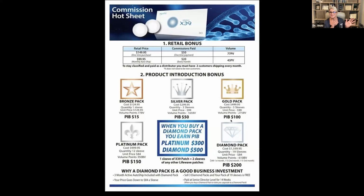Or maybe it's a couple months for themselves, a couple months for their partner, but you're going to earn a $100 product introduction bonus. Sign up a couple golds a month. You could pay for patches for yourself and your partner every single month, for yourself and your child every single month. Not a bad deal.